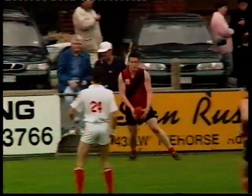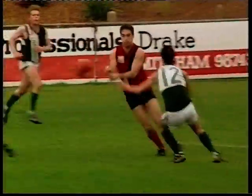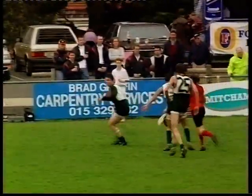Far side of the ground. Now it's Welsh with the ball. Gets it inboard on the up now. Traps it, gets a handball out. Dunn has the ball, gets it off. Try to paddle it forward. Good handball, puts it out there. Schroller bouncing there. Nelson attacks it ferociously.